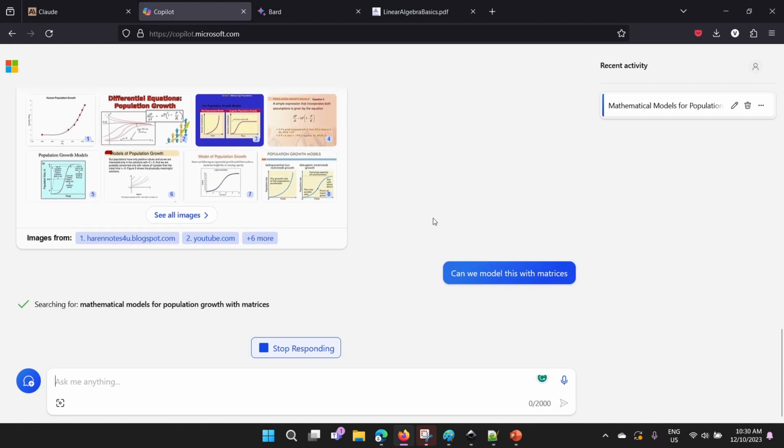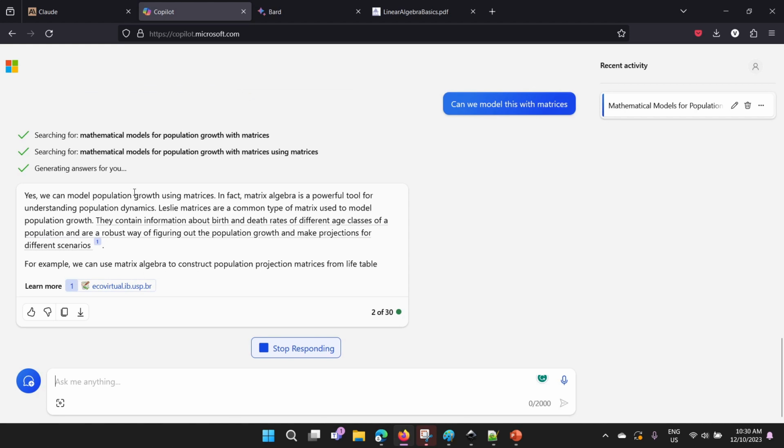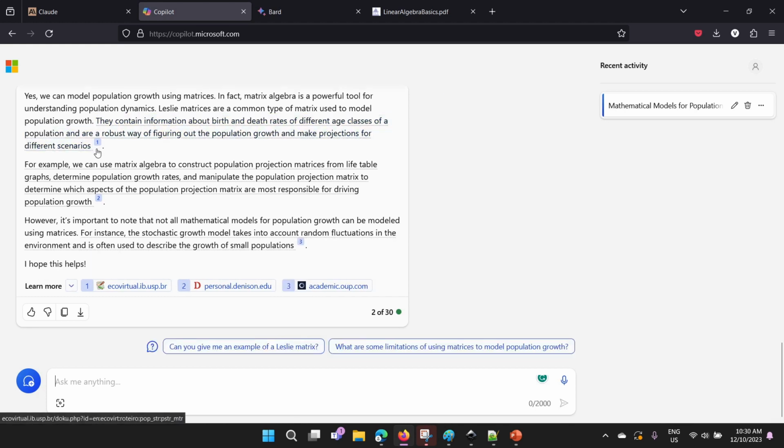So another neat thing about BARD is that it provides some diagrams or images, as well as the links that it got those images and text from. So it can source content. For example, if I want to know about this particular text right here, there's a source, and you can see that it's from Eco Virtual, the website. So yeah, this prevents it from hallucinating. What hallucinating means is it creates fake content, even though it's not real. It believes that it's real. But because this is taking actual sources, the chances of this hallucinating are very low.